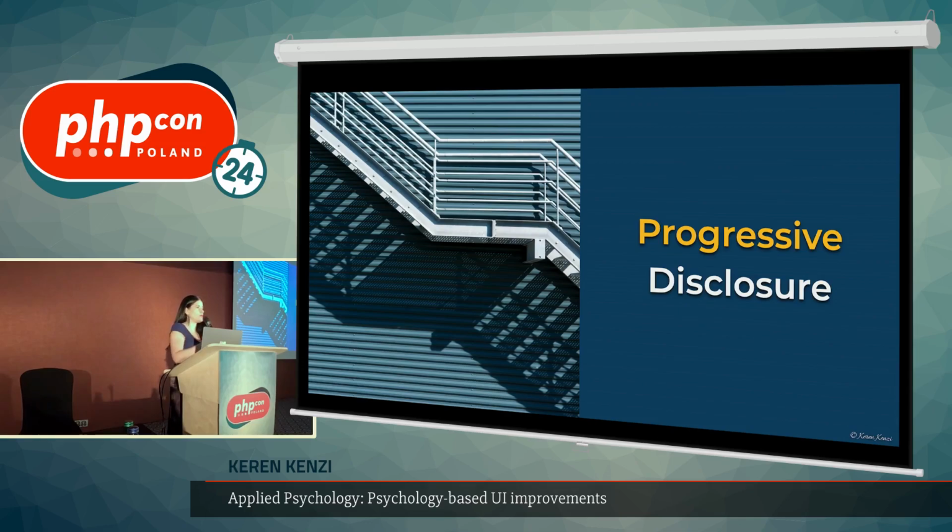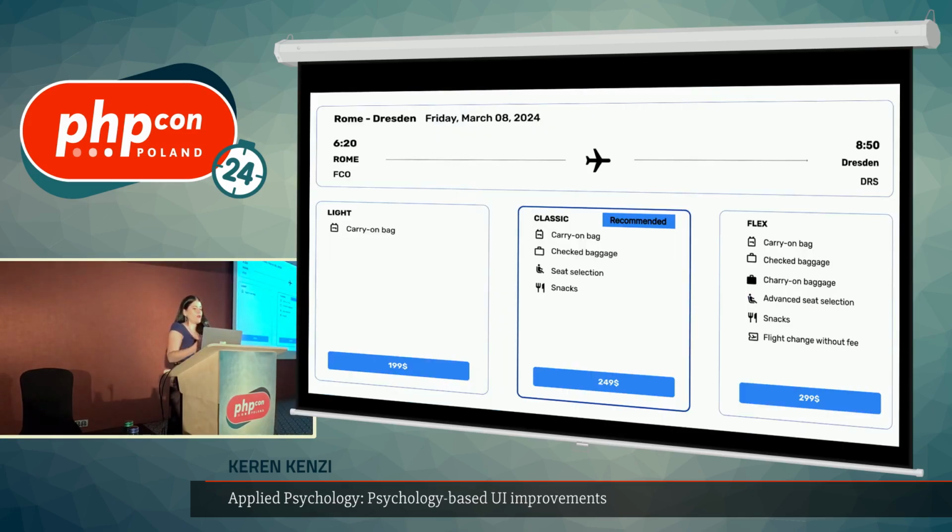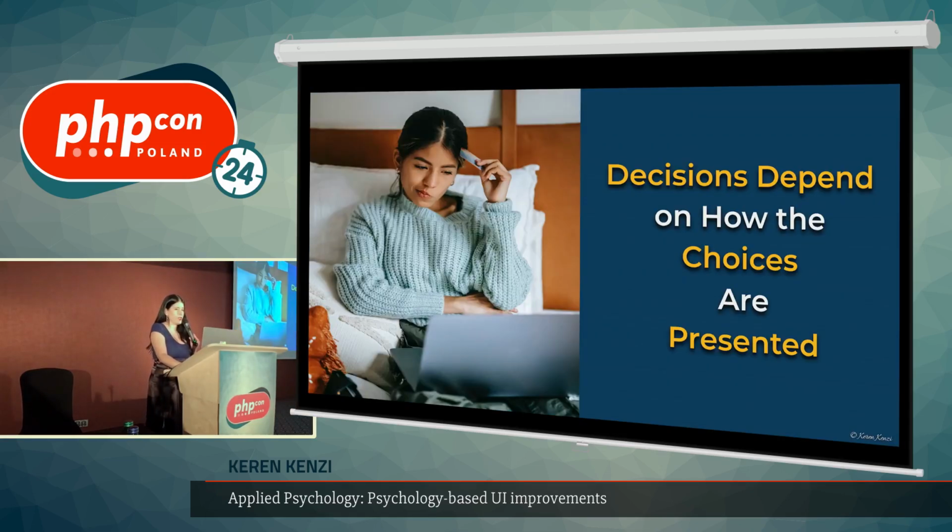What we want to do is to take them step by step, hand in hand, and show them gradually the steps and the information they need to fill in. For example, we can first ask them to select the type of ticket that they want. Then we move on to selecting the seats. Then maybe we want to rent a car, maybe we don't. But we don't need to fill in the entire information all at once at the beginning, right? So it's easier, more user-friendly for our user.